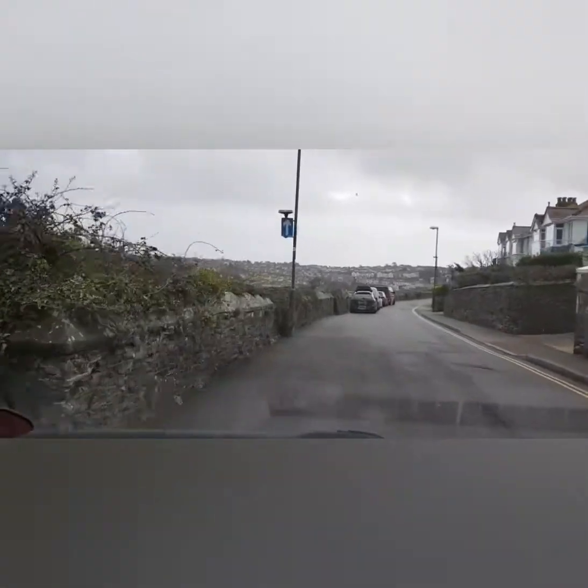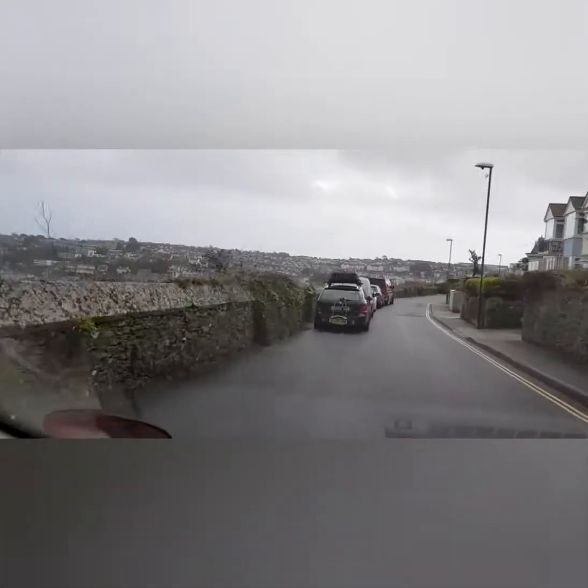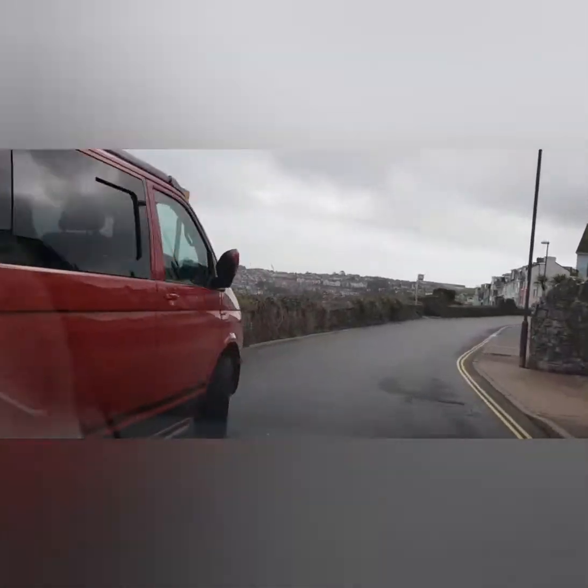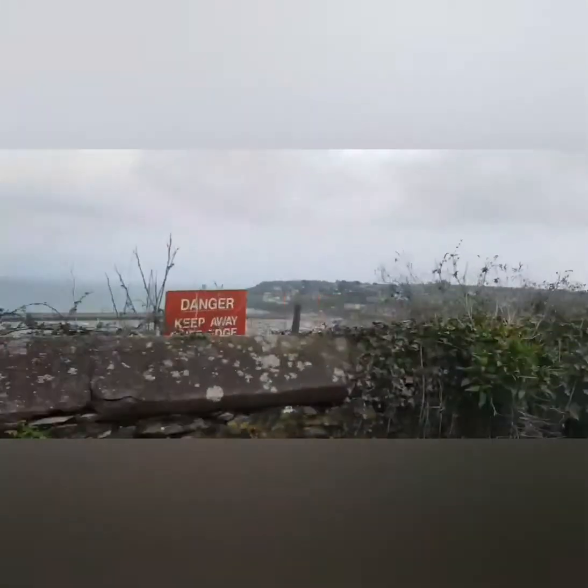May see more up here. The sun is struggling to come out. Let's see if there's maybe a better view along the top. This is Brixham now. You can see the town in front. And down there is the harbour, which is where we're going to go and park up.